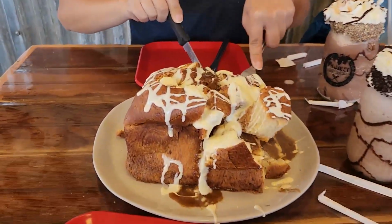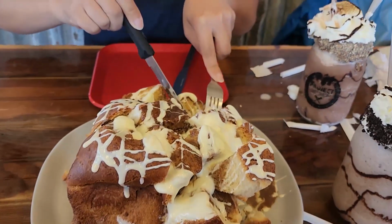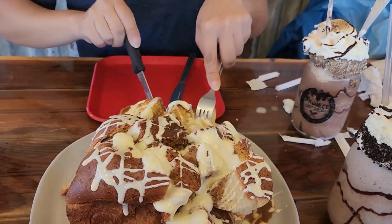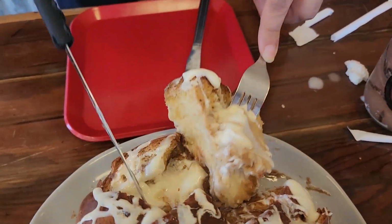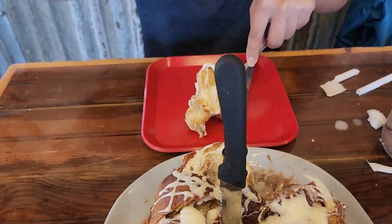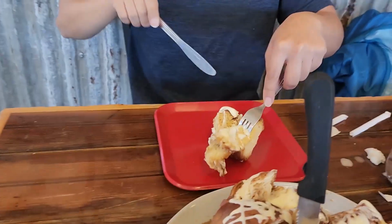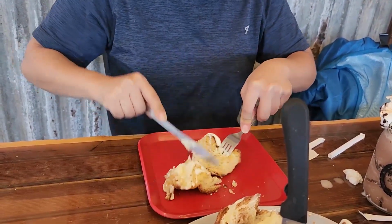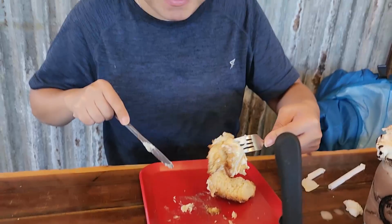And so many sauces too. They have cinnamon sauce, brown sugar with cream. I forgot what they have inside, but it's not all sweet stuff. I think cream cheese, I don't remember. Oh my god, I'll put my knife here too. I'm going to use my own knife. It's going to be very nice, hot, and tasty. Let's try that.